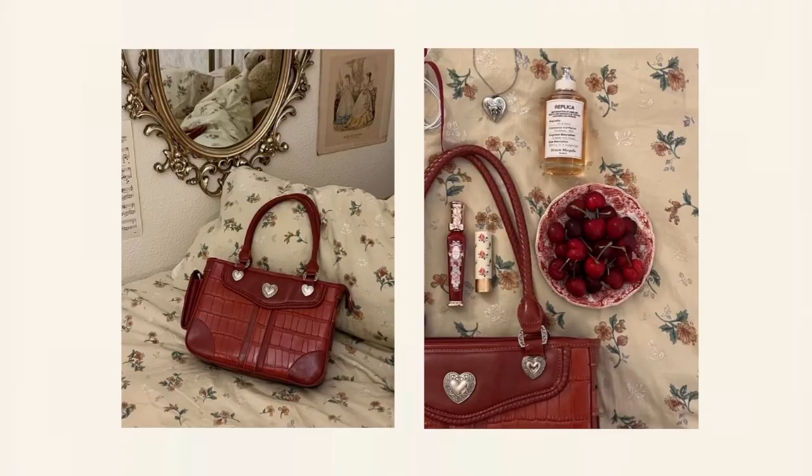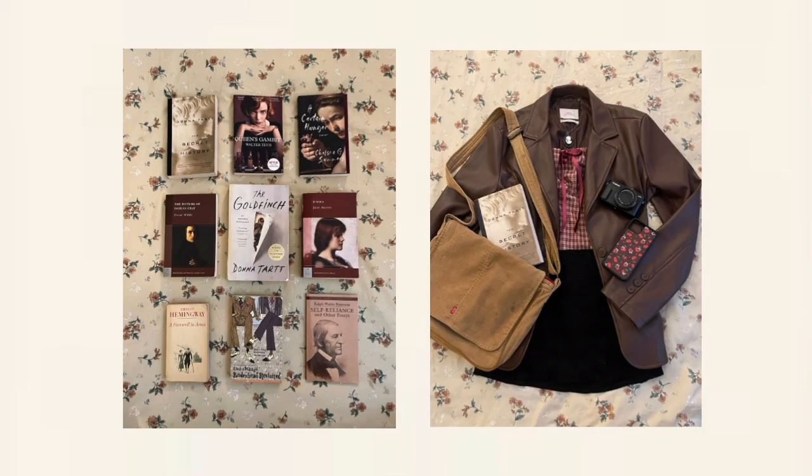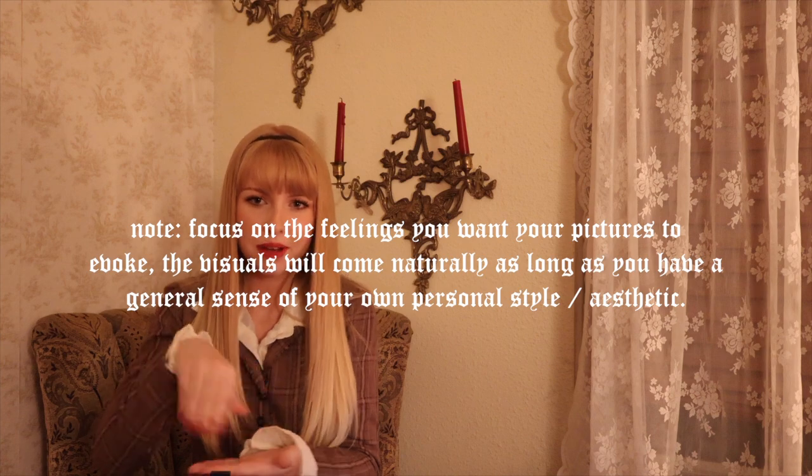I also use my floral bedding every so often for my flat lays, which helps have a common theme that keeps coming back on my page. I also tend to wear a lot of the same colors, so keeping that all in the same vibe helps as well.